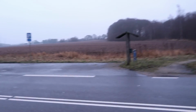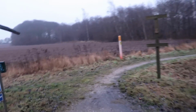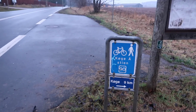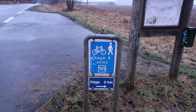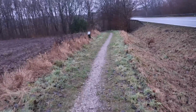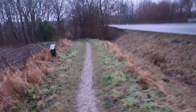So that's 1.5 kilometers down. Just got to cross the road here. And, oh boy, that was a hole there. I've got 9 kilometers to go to Køge, and that's just to get to the outskirts of town. After that, I have to get to the train station.